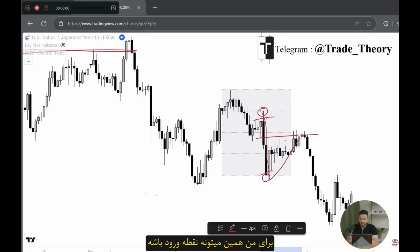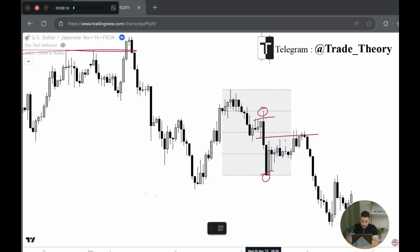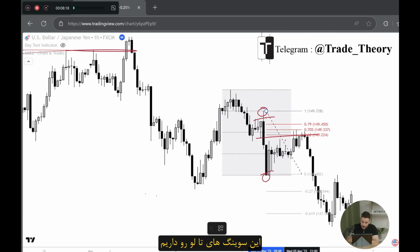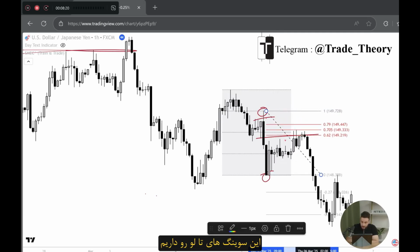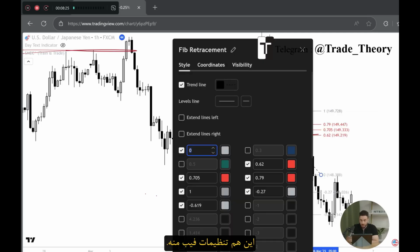So for me, this could actually just be an entry that you can take right here because of the overall structure on the 1 hour time frame. So what can we do? Let's draw our Fibonacci from this swing high down to that swing low, and draw it out in time. Let me go to the settings because people always ask. These are the settings that I have for my fib. Typically around the 0.62, 0.70, that's going to be our OTE.